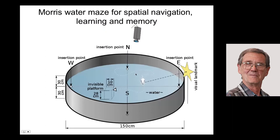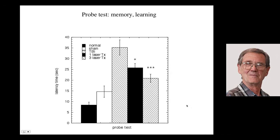So this is a classical Morris water maze that you use in mice because they have to remember where the hidden platform was and then swim to it, and they can't see it. So they have to navigate with the directional markers. They have to remember and navigate, basically. So this shows that we compared one laser with three lasers on days one, two, three, and that both these laser treatments significantly lowered the time the mouse needed to find the hidden platform.